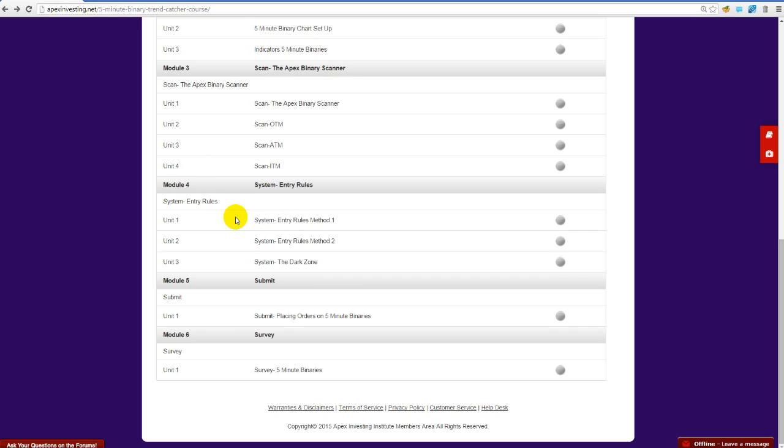What are the rules? There's two methods. There's basically three rules that apply to both methods. And then there's one confirmation that you need to happen, okay? And so I walk through that. This one right here, system one, is how to trade the flips on the trend catcher. System two is how to trade in between the flips, or method two. And then I talk about the dark zone and how late can you trade and some common questions like that.